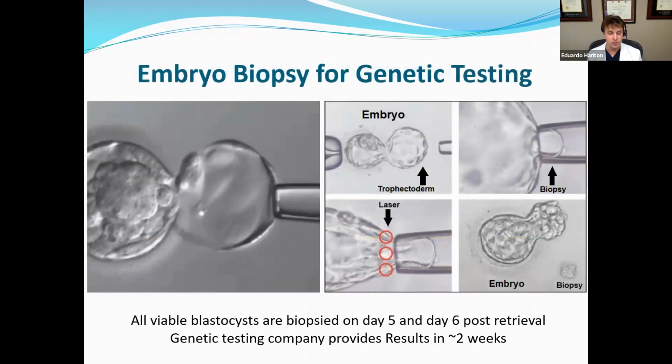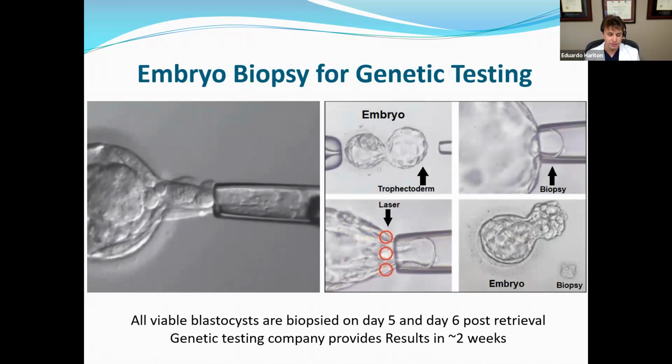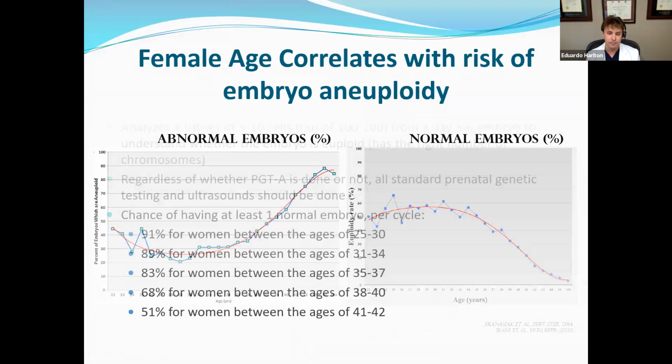One of the things that we can do nowadays is do genetic testing on those embryos. So we can aspirate about 5 cells from the part that becomes the placenta called the trophectoderm, and we can send that for genetic testing. This is less necessary when you're younger because you have a lower likelihood of having abnormal embryos, but definitely very helpful as you get older because you might get 3 or 4 embryos at a time, for example, but maybe one, maybe none, maybe two are normal. So it helps us really prioritize those embryos that can help you build your family.